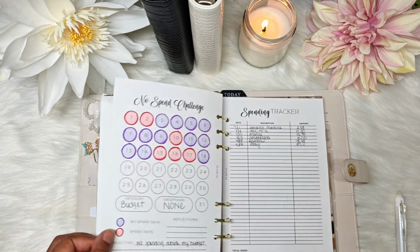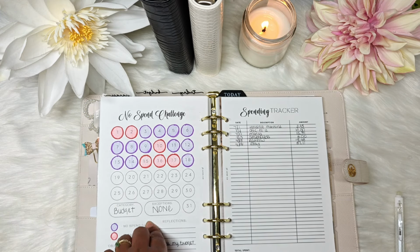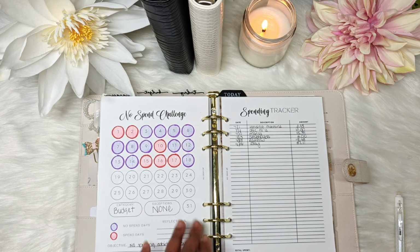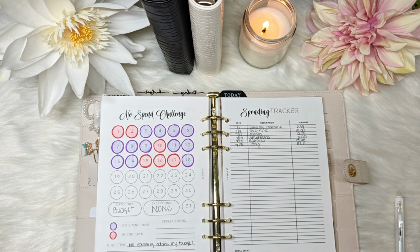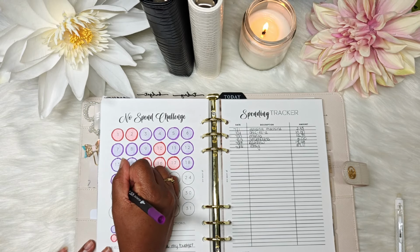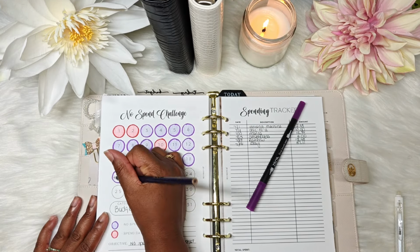Oh, let me update y'all. So I have done some spending here. My days in purple are the days I have not been spending. Y'all, the last couple days have been a little rough, okay? So I'm trying to go the rest of the month in the purple. So as of today, we have another purple day. I'm not going to finish today because this is the morning time when I'm filming this, but yesterday was purple. I did not swipe my debit card for anything that was unplanned. That's awesome.